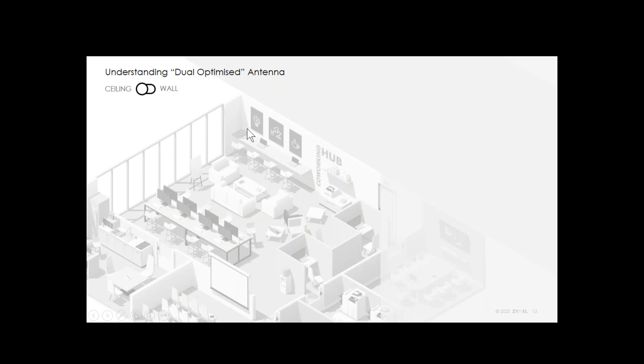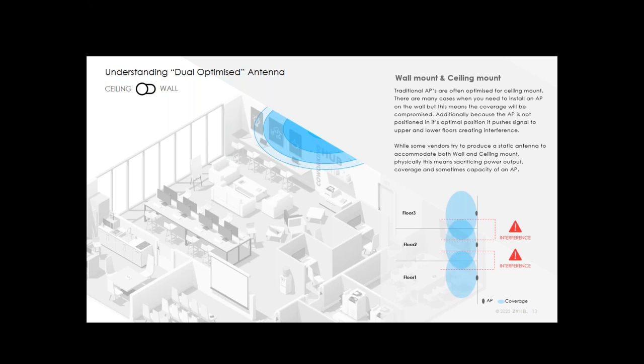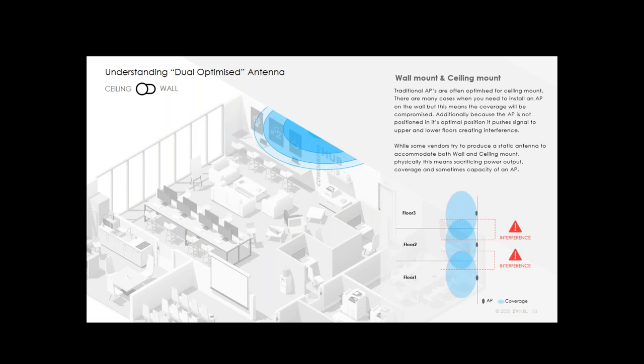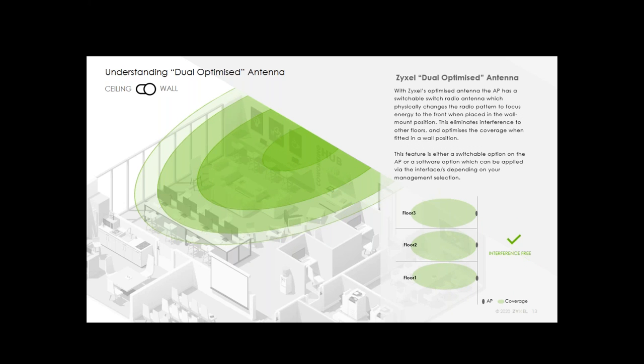Right, the next slide is just showing you what we mean by the dual optimized antenna. So basically, it has a ceiling or a wall mounted option. When it's mounted on the ceiling, that's the kind of transmission pattern. When it's mounted on the wall, you've got an adjusted transmission pattern, which is perhaps slightly better seen on the lower right-hand side. If we go back, you'll see that when it's on the ceiling, that's the kind of radiated pattern, so you would have transmission between floors. In the appropriate wall-mounted position, that removes that interference because the antenna transmission pattern is changed to work across floors properly.